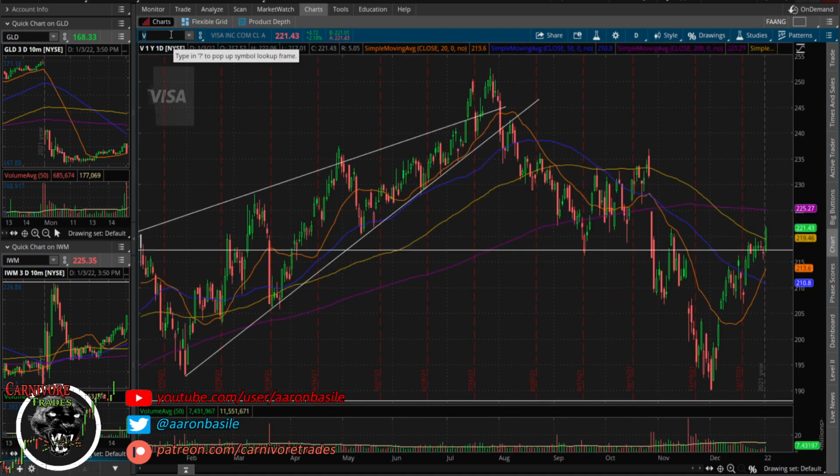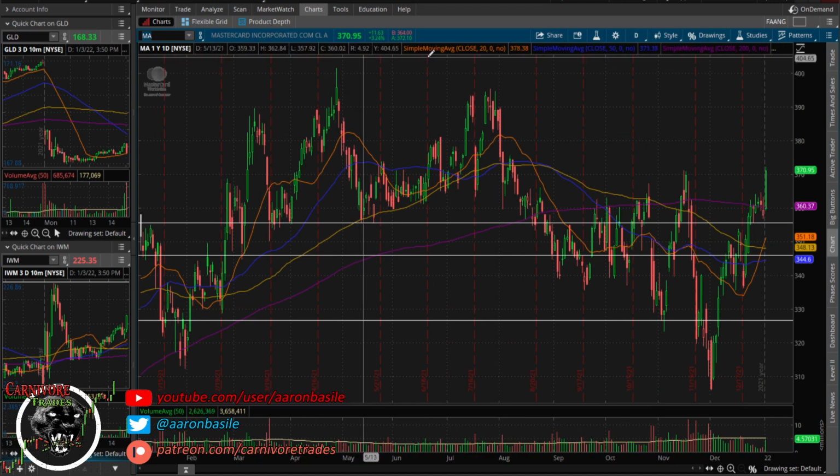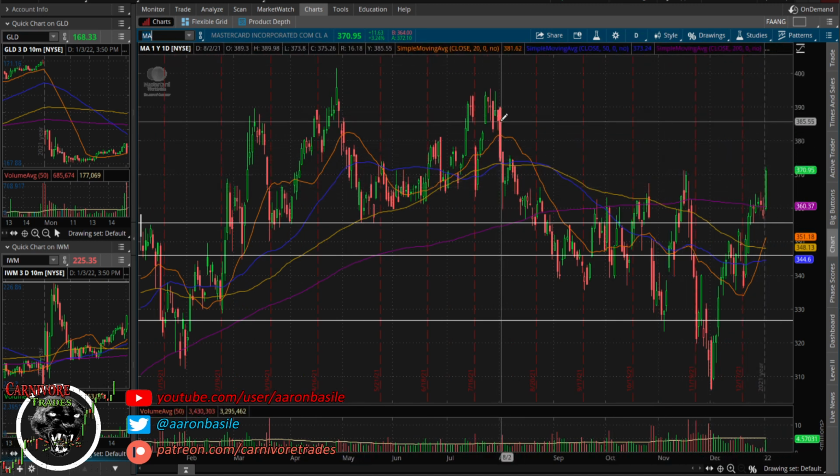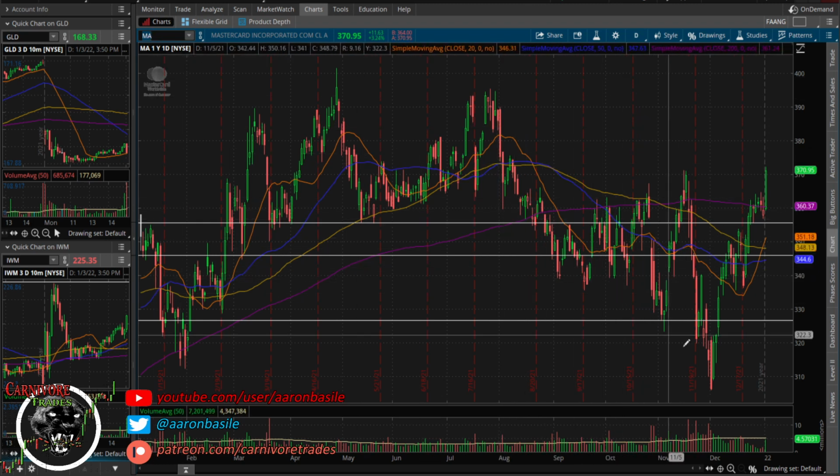Another good sector today, though, was Visa and Mastercard. Look at this power bar on Mastercard. That's a big move for Mastercard there. It's going to come into a wall of resistance at this red bar, though, so just bear that in mind. But look at this broadening pattern here on Mastercard. Just amazing volatility for a stock with a pretty low beta.